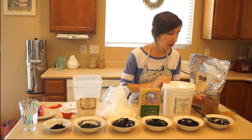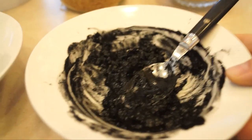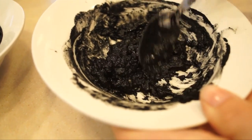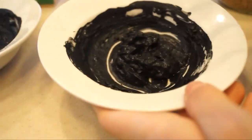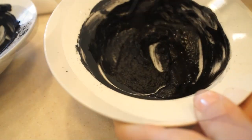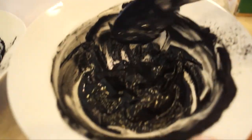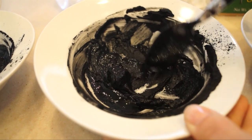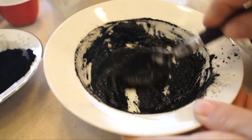So over here we have flaxseed, and this is flaxseed meal, not whole flaxseeds, but ground up flaxseeds. And that has created a thick consistency. And then we also used bentonite clay. So bentonite clay can be mixed into it to help make it thicker. You can also use something like cornstarch. Cornstarch also helped thicken it up. Arrowroot powder is a great thing to use as well. So is marshmallow root. The marshmallow root thickens it up very nicely.